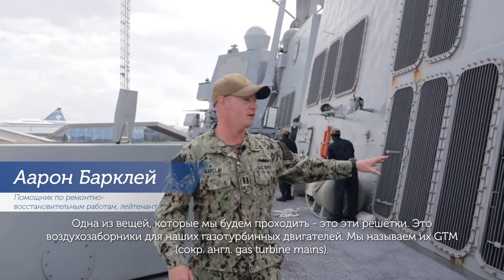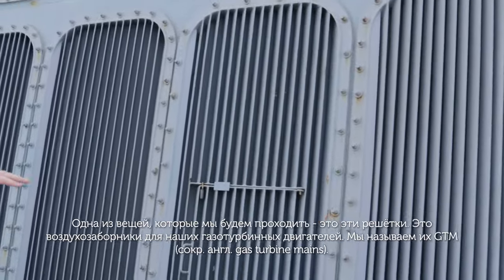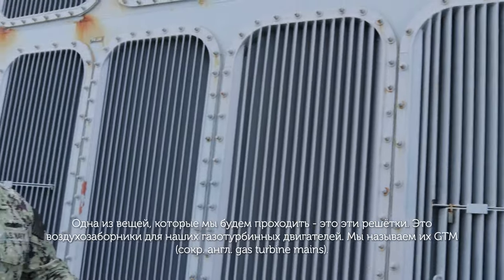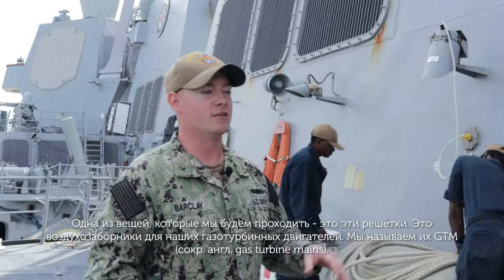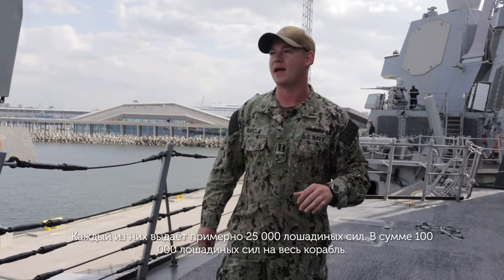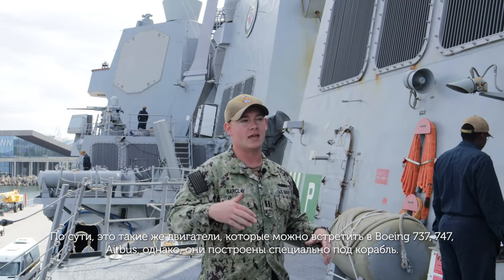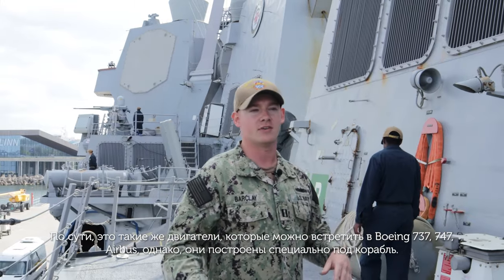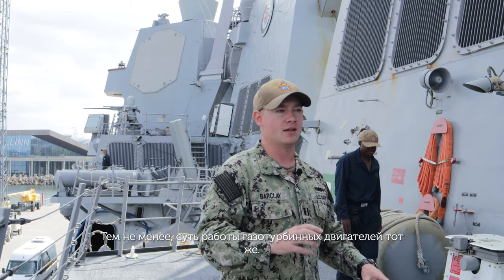One of the things we're going to pass here, these slats that you see, these are the intakes for our gas turbine mains. We call them GTMs. They're the engines that power the ship through the water. So we have four gas turbine mains on board USS Paul Ignatius. Each one is approximately 25,000 horsepower for a total of 100,000 horsepower on the ship. They're basically the sort of engine that you would see on a Boeing 737, 747, an Airbus, but they're built specifically for a ship, but it's the same premise as far as how the gas turbine engine works.